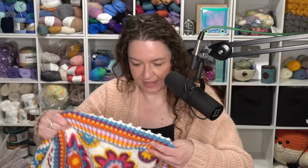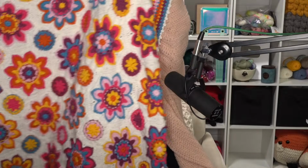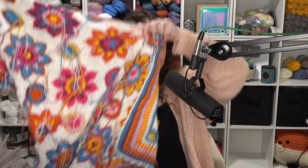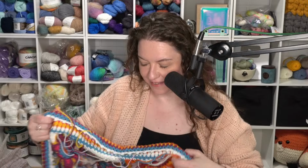Let me find an edge here so I can hold it up for you properly. Here we go. Look at that. Isn't that pretty? And if you want to, I'll show you the back. All right, here we go. Lots of ends to weave in, but I still think it's very pretty, even from behind.